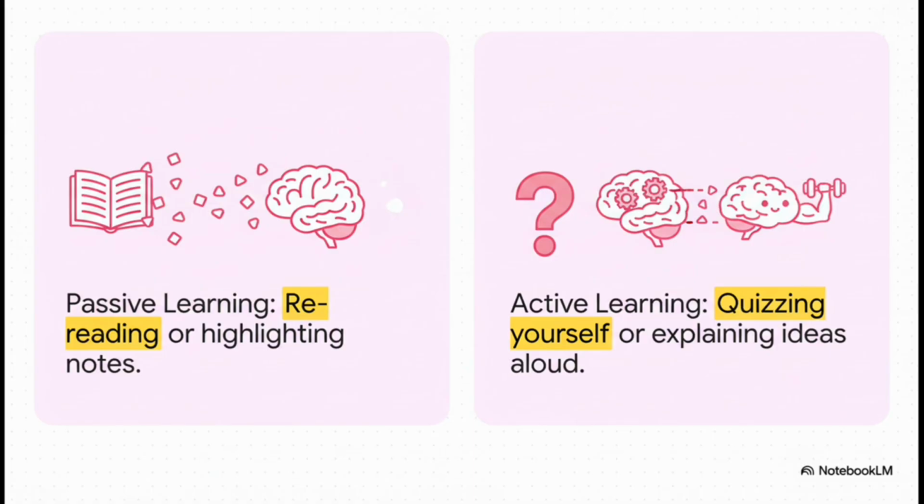So many of us get stuck in those passive habits, just rereading notes, highlighting text. I mean, it feels productive, but honestly, it's not very effective. Active learning, stuff like quizzing yourself or trying to explain a concept out loud, that forces your brain to really grapple with the material on a much deeper level.